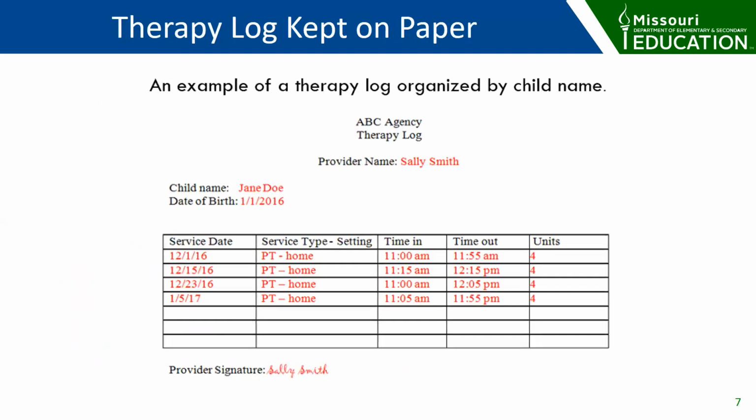This is an example of a therapy log kept on paper in the provider's location. In this example, the provider is organizing the log according to the child's name. This means the provider keeps a log for each child individually. On the screen, you can see the following required components for a therapy log. There is the child's name, the child's date of birth.